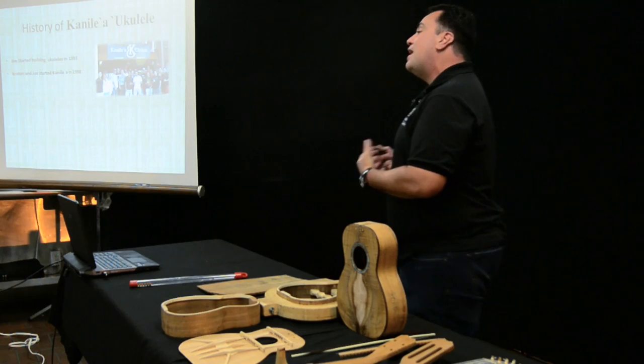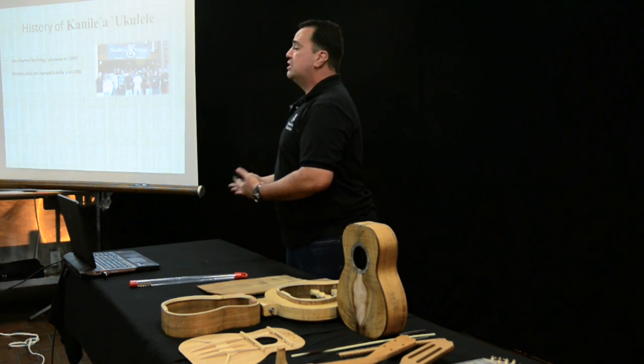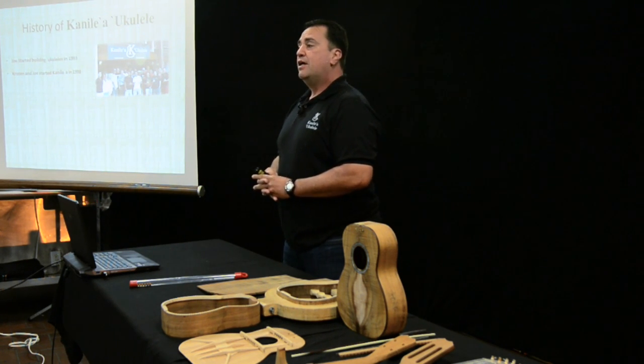Anyway, as I started playing ukulele, I eventually got very inquisitive on how an ukulele was made, which led to me learning how to build an ukulele. I learned from a gentleman by the name of Peter Bermudez. He literally lives right by Windward Mall, right by your guys' warehouse on Kahuhipa. And fortunately, he shared the craft with me. And I was able to then build my own ukulele, which then, of course, was the beginning of Kanilea Ukulele.